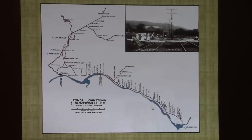This is a map of the entire system. The red lines are the trolley lines, all the way from Mountain Lake above Gloversville up by Bleeker, all the way down through Gloversville, Johnstown, wind down to Fonda, down through Tribes Hill into Amsterdam, up to Hegeman, all the way down the valley. These are all the stops. All the way down the valley, all the way down into Scotia, and then they can make the connection to the Schenectady over the Schenectady Railway.